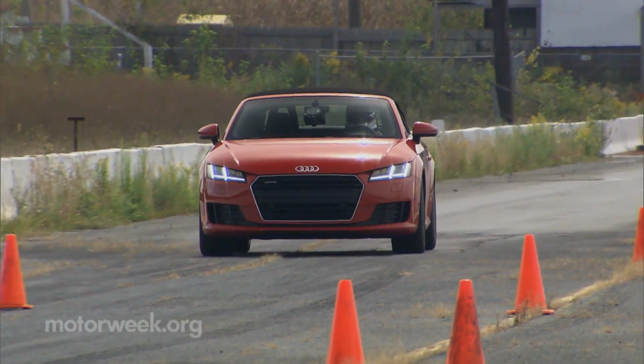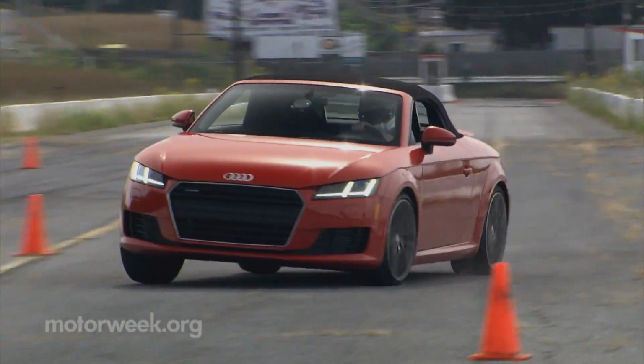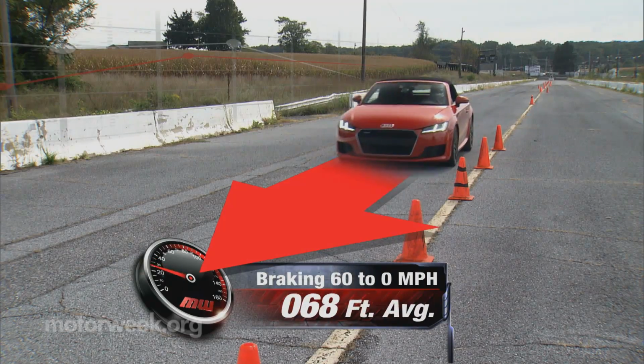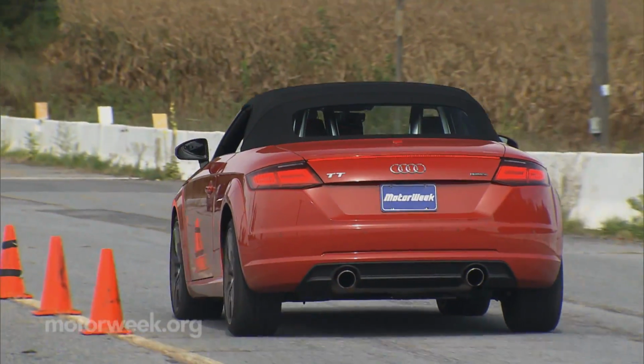Steering is now sports car direct and precise, feel is light, but pretty decent compared to what we get into these days. Stopping from 60 took a tidy, yes, sports car-like, 111 feet, good overall, but a firmer pedal would make it perfect.